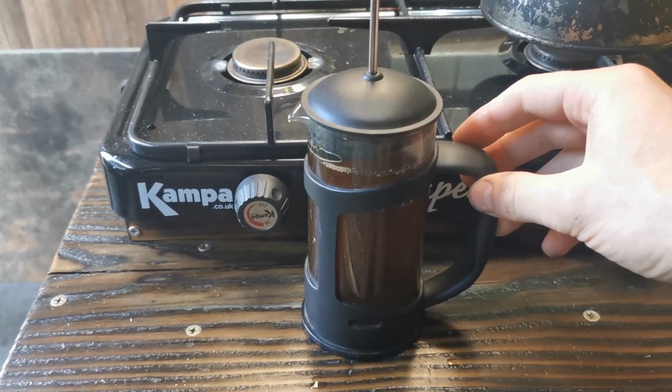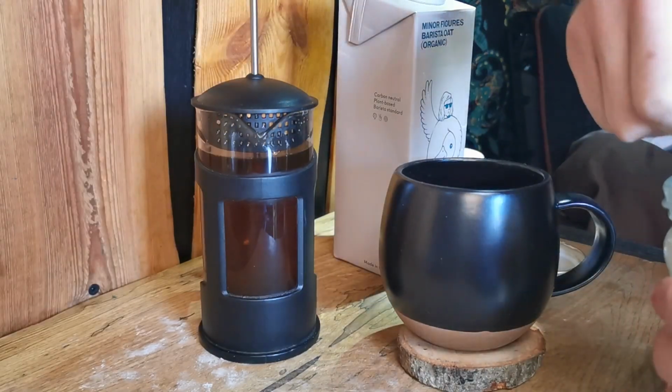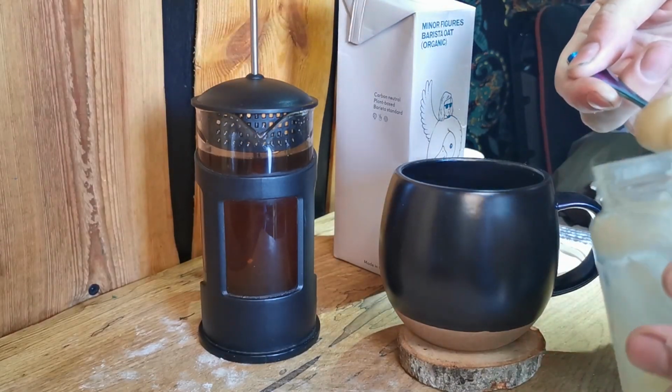But yeah, I'll probably leave it for maybe 5 minutes. Any longer and I might end up with a cold coffee, so. I'm going to have a teaspoon of honey in mine, because that's how I like my coffee.